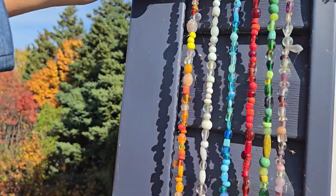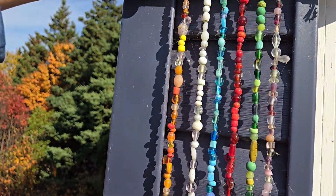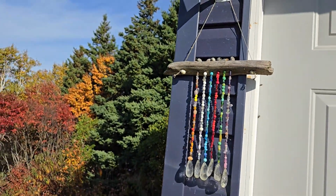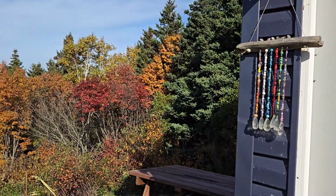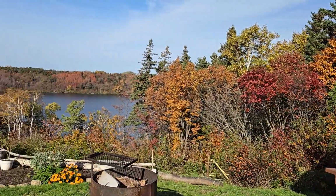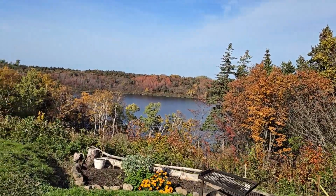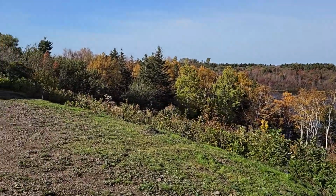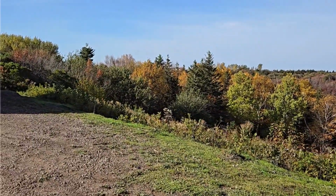We are ever evolving here on our property, so how we live today may not be how we live next week, but this is sort of how things are at this moment. We are coming into winter now, which we just have to finish preparing for, and our trailer is a big part of that. So let's go inside for a minute.